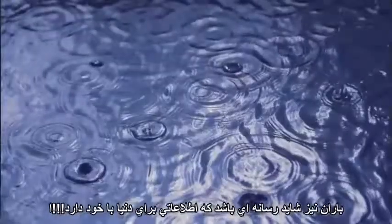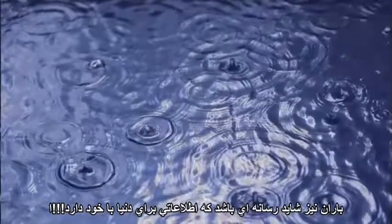Thus, the world's oceans would no longer be something that separates us, but instead a giant storehouse of information, and the rain would perhaps be a data medium carrying information to the world.